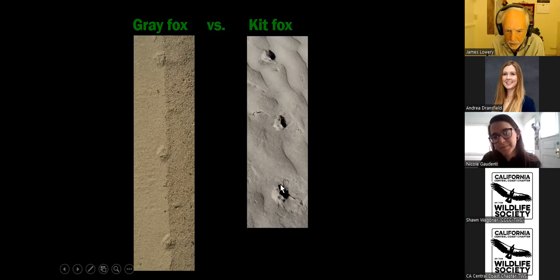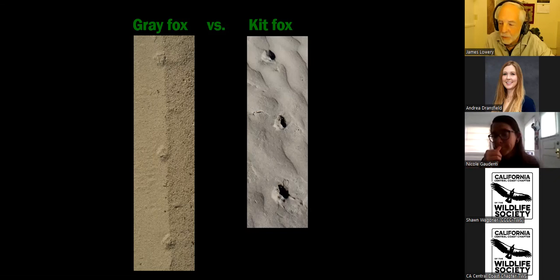Okay. Really, one key to tracking is seeing the tracks as impressions of a moving foot, as opposed to just a stamp of a shape. Sometimes you have to get down and ask, what caused that? What could it be other than a claw mark? If you see what I'm saying, that's what it is.